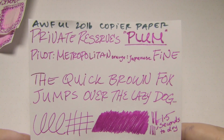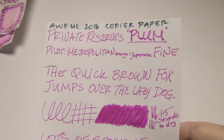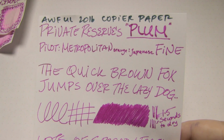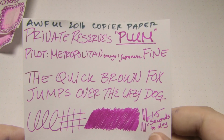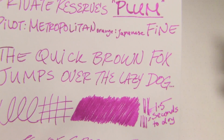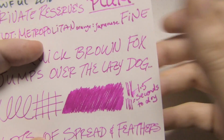Now, this is the world's worst copier paper. This stuff is complete trash. I would almost be amused to set some kind of challenge to ask someone to find worse paper than this. But I won't. But it would be amusing. Anyways, we have no shading here at all. All shading is gone. 1.5 seconds to dry.